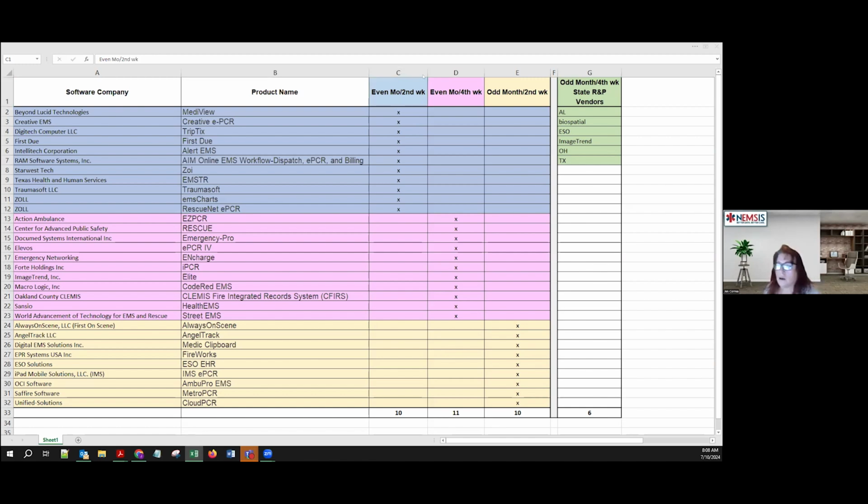Blue here is an even month, second week. So the second week in August, which is our next meeting after this one, is an even month. August is the 8th month, and it's the second week of the month. So that'll be all of the blue vendors. They will each be assigned a breakout session. Your agencies and states are more than welcome to come and ask questions. Just like the last time, the vendors are expected to stay for 10 minutes. If no one joins the room after 10 minutes, you are more than welcome to leave.